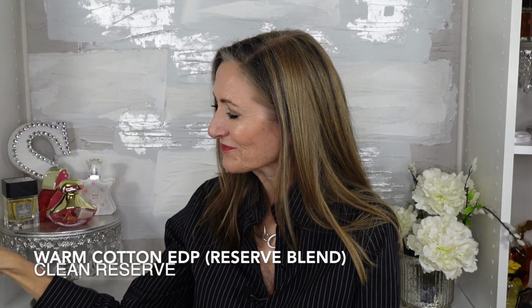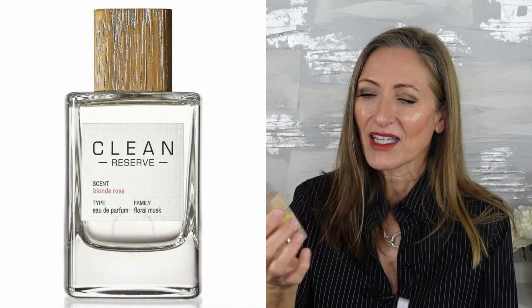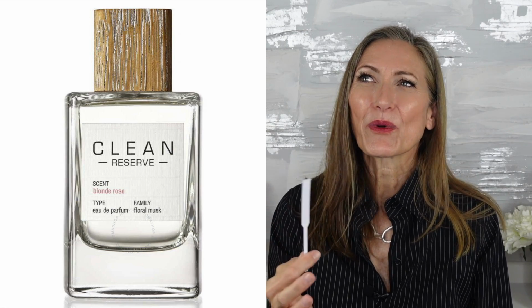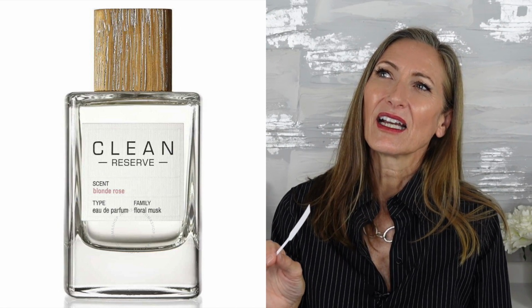All right, let's go on to the next one, which is the Blonde Rose, which is a really pretty scent, especially if you like rose. It is very dewy, so it does kind of feel like a rose or rose petals that are in the bathtub. But there's something else in there that it's kind of hard to put my finger on. Maybe it's the aldehydes in here. I know there's some peony, some jasmine. There's some woods in here, and the woods actually come out pretty quick with this fragrance.